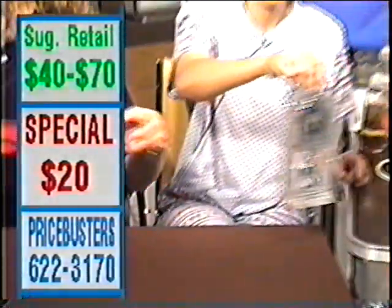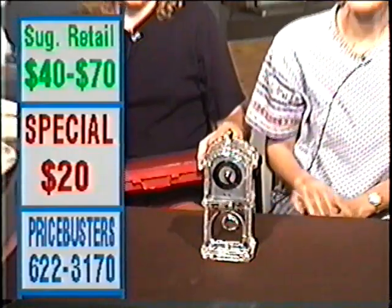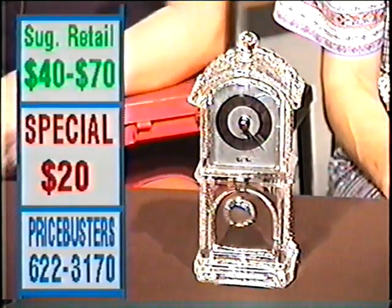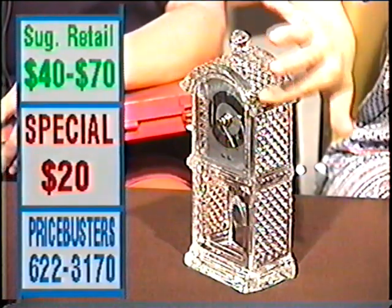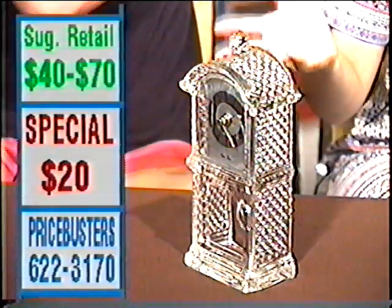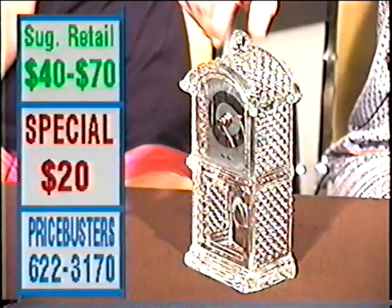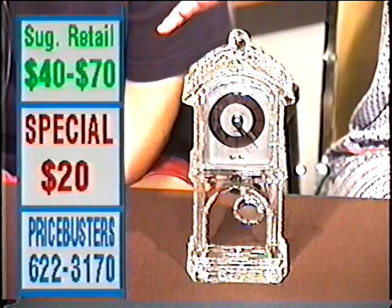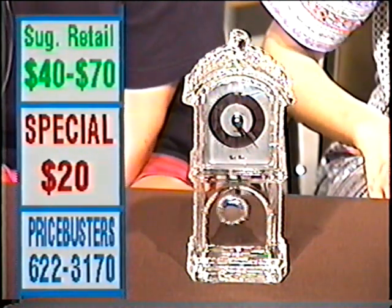Okay, we have a crystal clock here. Isn't that pretty? This is a 24% lead crystal clock, and it's faceted. I think it's a cut crystal. I guess it is cut that way. I don't know. But this is faceted, and it's got a pretty little knob on top. And it's silver and black face. Runs on one AA battery.